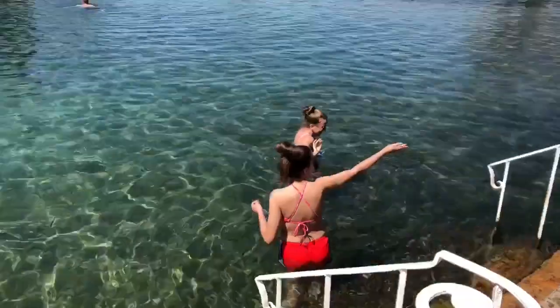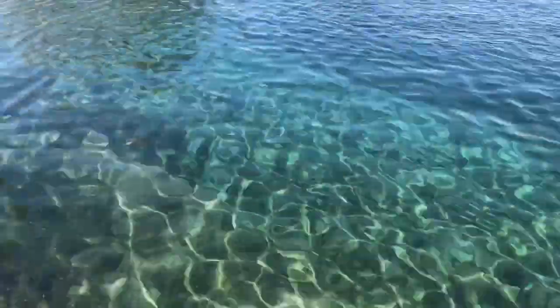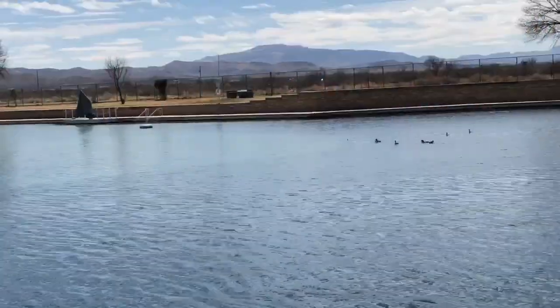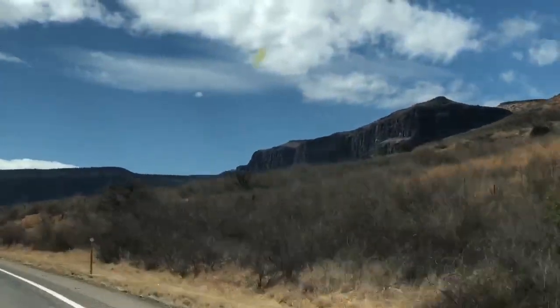There's lots of little fish and wildlife living in the natural pool, and as you can see, there's plenty of people that were swimming in it, and even though it was cold outside, the temperature was fine.